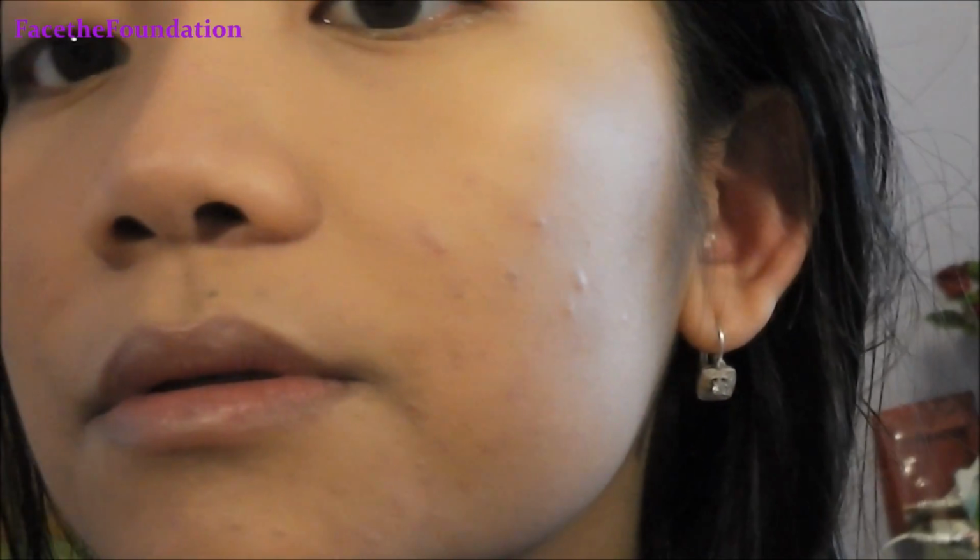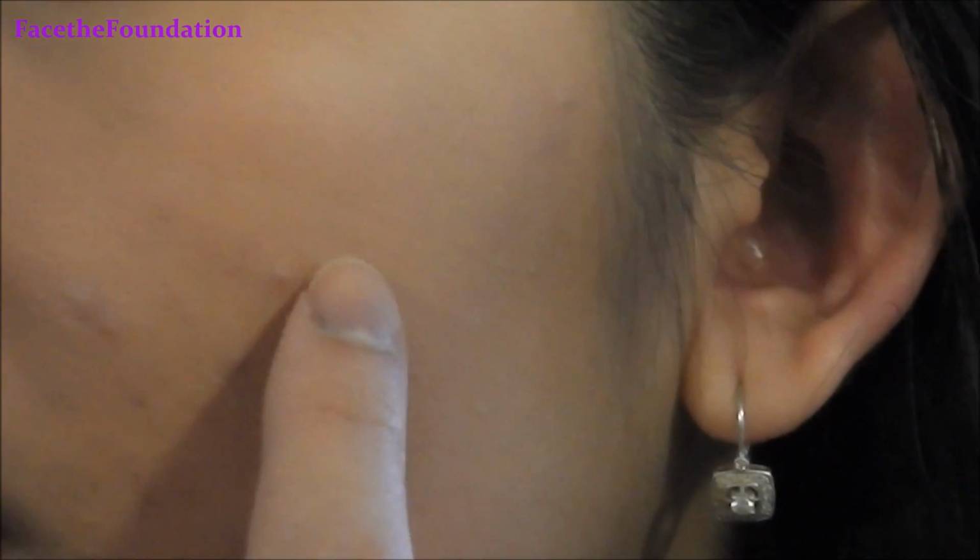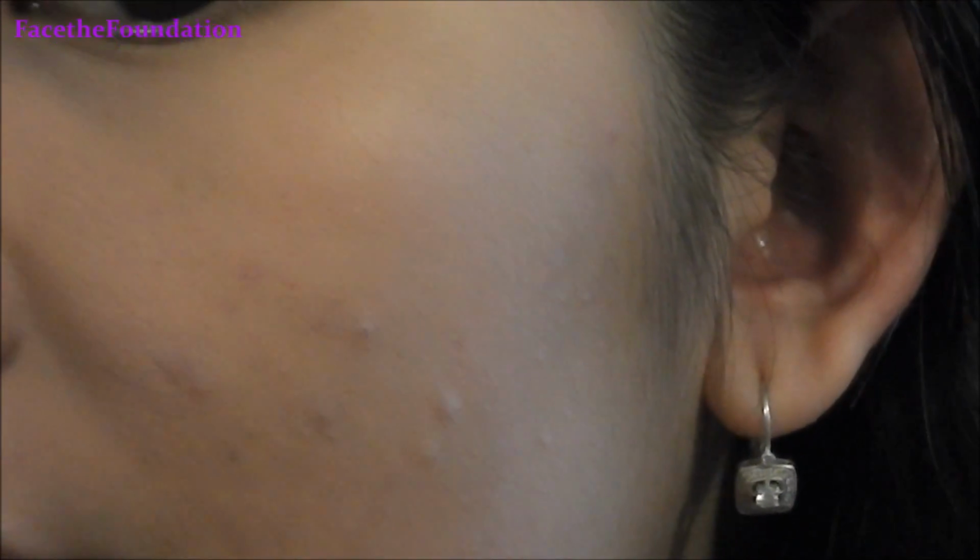Close up. So a pretty drastic difference from what I started with. And yes, you can still see some of that shines through. And what I would do is, if I feel especially like I want to be covered up that day, I will put on an extra layer of powder. And that usually does it for me.